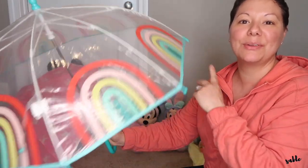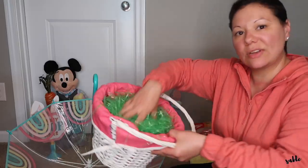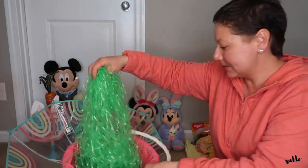Love this umbrella with the rainbow on the side. It's super cute and it's clear. Super cute. I'm gonna work with this one first. So I'm just gonna add some of my grass.